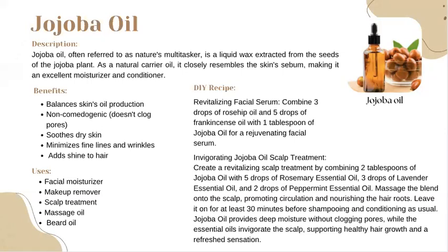We were talking a little bit earlier about geranium offline. Especially for the winter months, adding a couple drops of geranium into jojoba oil and using it on your face and your scalp is so nourishing. Geranium essential oil is a great one to pair with this because it allows that moisture retention to be held into the skin. The chemical makeup of jojoba oil allows your skin to have balanced skin oil production. It helps with minimizing fine lines and wrinkles. It adds shine and gloss to your hair. So there are so many different ways that you can use each of these carrier oils.